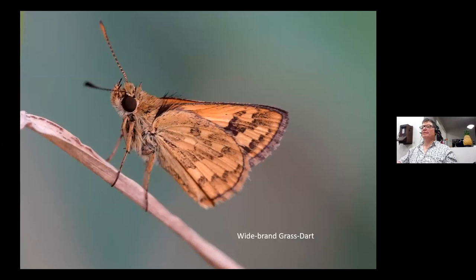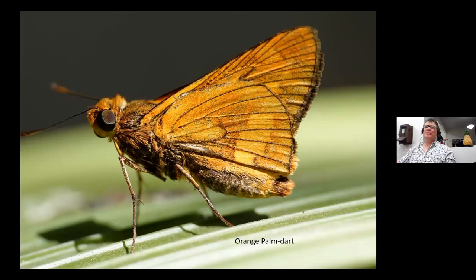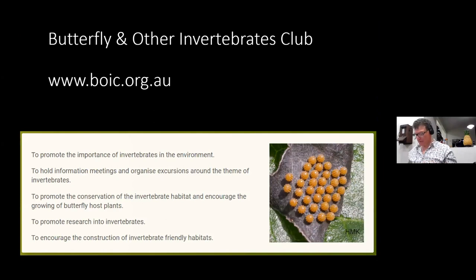Wide brand grass dart, green grass dart, and narrow brand grass dart, all extremely difficult to tell apart from each other. Orange palm dart, like the name suggests, the caterpillars breed on the leaves of palm trees. All right, so that's a quick overview of some of the more likely to see butterflies around Brisbane. If you're not in Brisbane, you'll probably see other types that I haven't covered.